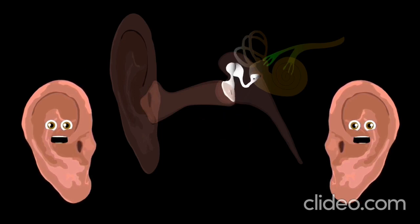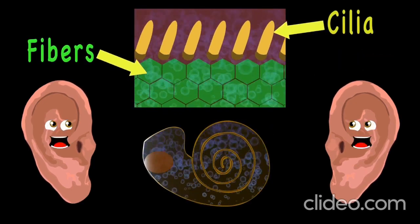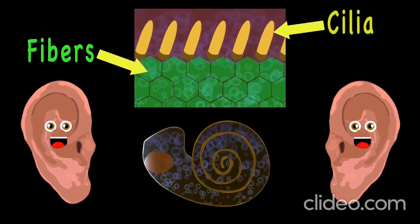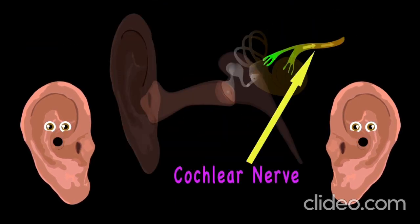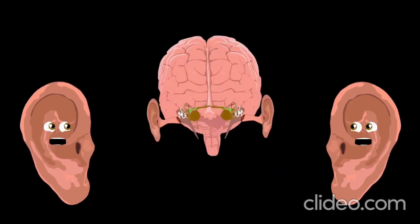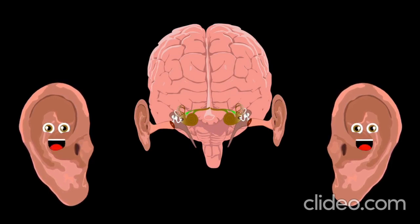The stirrup vibrates the liquid that fills your cochlea. The liquid moves all sorts of fibers, which vibrates more cilia. That cilia creates electric impulses that shoot through the cochlear nerve to the brain. Aren't your ears a hoot? Then the brain takes all that info and tells you what you heard. So please take care of your 2 ears so you can listen to our words.